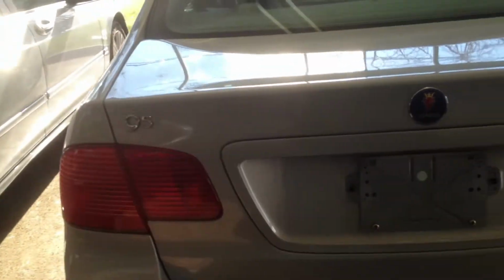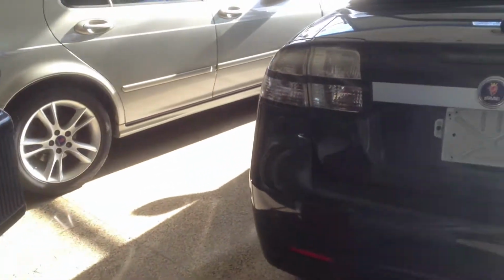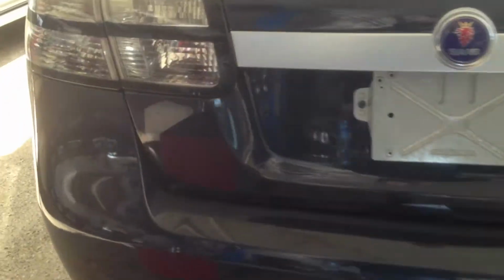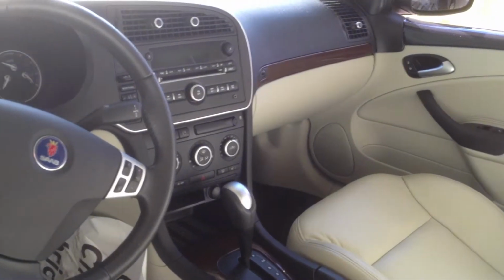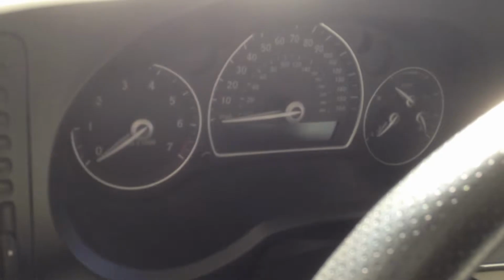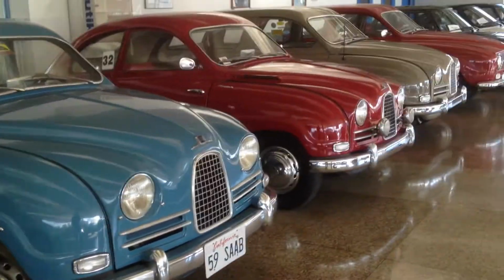This is very similar to what I have. The 2.3 turbo. Same interior as the other two. Not as mine, though. I don't know what this is. This looks almost like a concept car. But it's not a concept car, I don't think. Look at that. These are nice. That's another 9-5. I don't like that green. That's pretty, though. Here's some of the older cars.